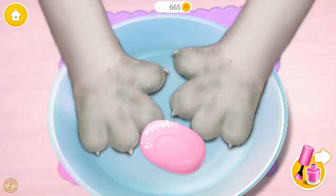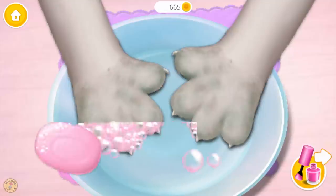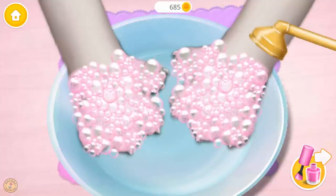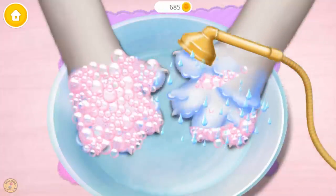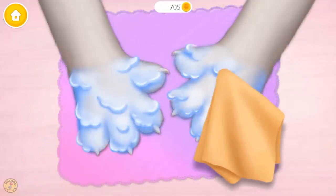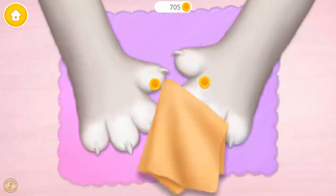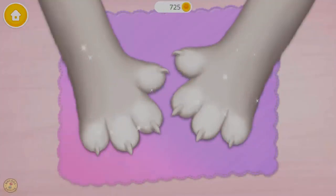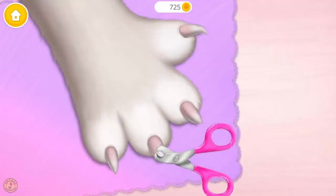Let's do a manicure. First, apply some soap. Rinse it. I don't like getting my hands wet. Much better. Can you trim my nails?